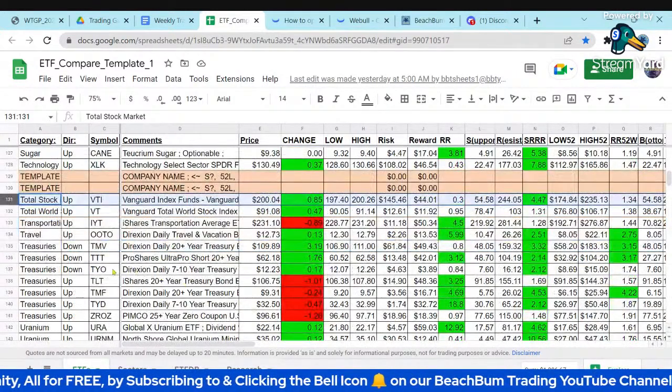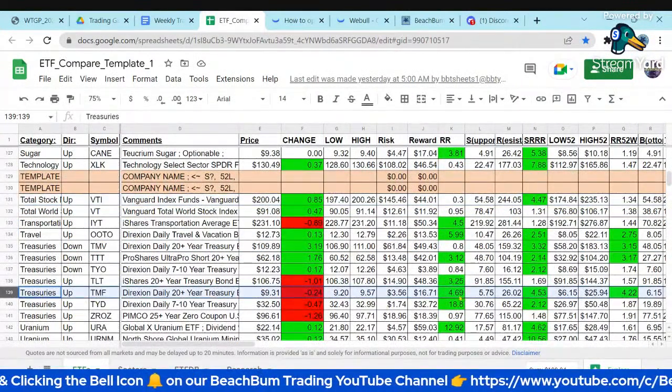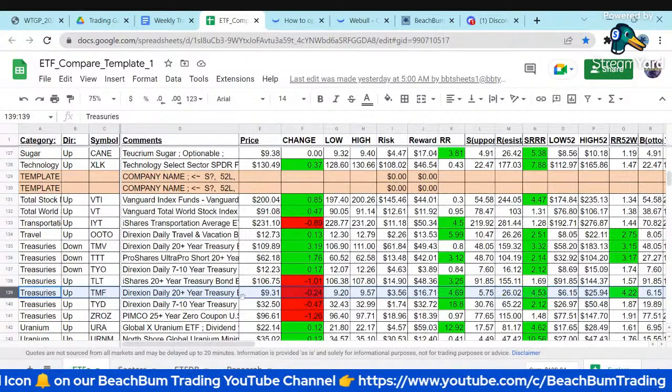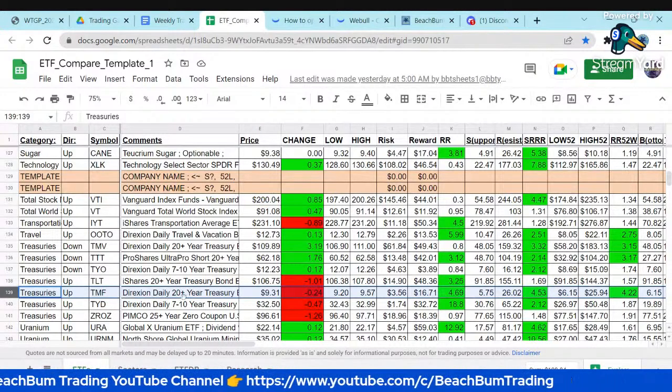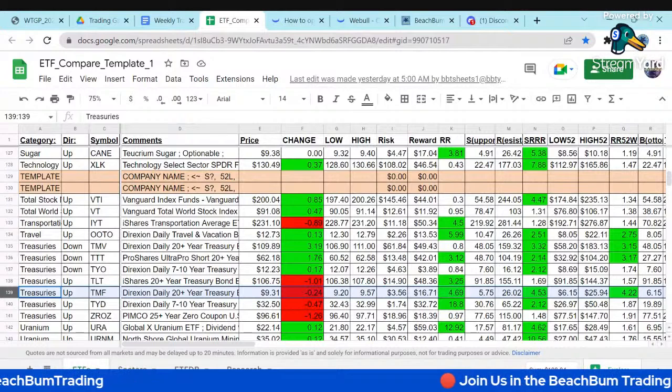We've been talking about treasuries. We're long TMF. We're selling covered calls against our position in TMF. Again, we expect prices to come down a bit, yields to go up a bit because of the Fed interest rate hikes. So again, treasuries need to compete with the Fed interest rate.